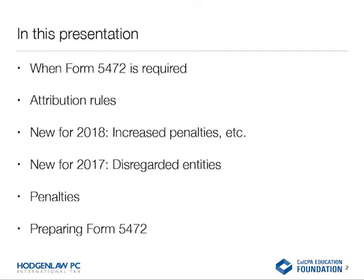We're going to start at the beginning with when Form 5472 is required. So we'll talk about what the filing criteria are and who has to file it. We'll then talk about the attribution rules that Phil mentioned. Can only go into these in so much depth in the time that we have available. They can get very complex, especially when you have complex structures that you're dealing with. So we'll just look at some simple examples. And then we'll talk about what's new for 2018, increased penalties and other stuff.